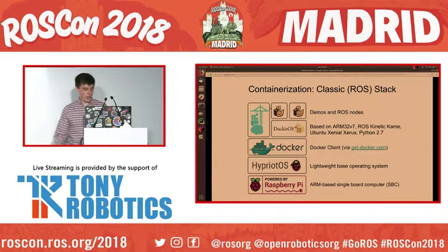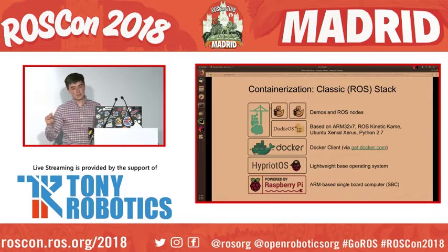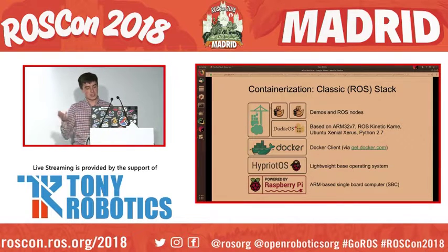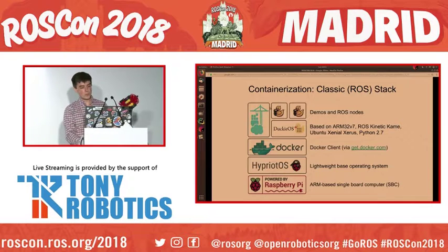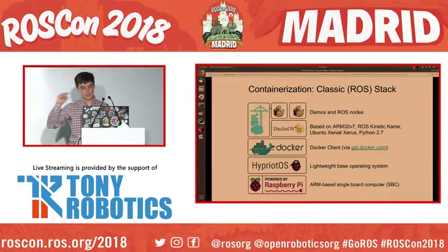So we ended up with a classic ROS stack: a Raspberry Pi with a thin hypervisor or operating system that just takes care of the Docker setup and the initial boot. And then we put Docker on top of that, which comes with Docker. We don't have to do anything. And we install some of our own Docker layers there. And finally, on top, we have our demos and ROS nodes and so forth.